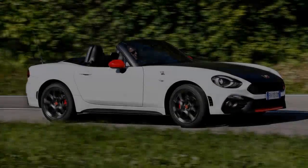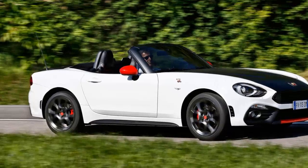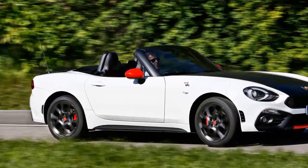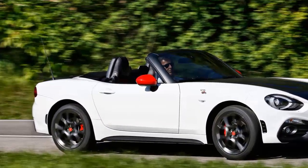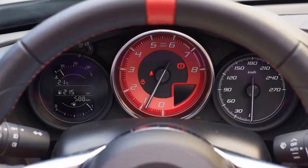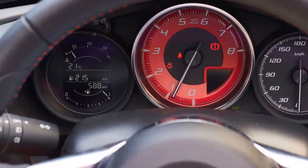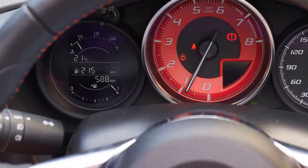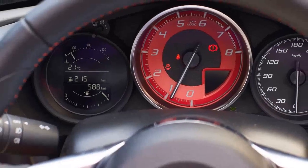It's also a lot more overtly sporting inside. A red rev counter, red band on the steering wheel, red stitching, alloy pedals and heavy use of Alcantara do set a certain tone and make the most of the otherwise lackluster cabin design. The plastics are okay, the quality fine, but it's not going to blow you away beyond being simple and relatively ergonomically friendly.